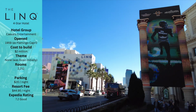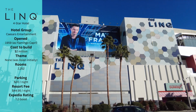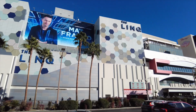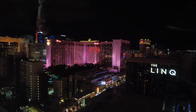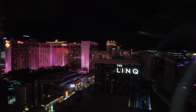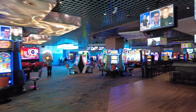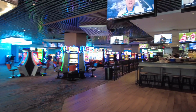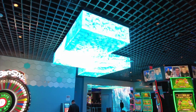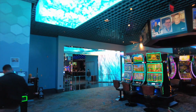Next up is the LINQ, a 4-star hotel which opened in 1959 as the Flamingo Capri, a 180-room motel. After adding a 19-story Imperial Tower Palace, the motel was renamed as the Imperial Palace in 1979, and it became the first Asian-themed resort on the Strip. More hotel towers were added over the years, and it became the world's 10th largest hotel and the world's largest privately owned hotel in the world in 1997.